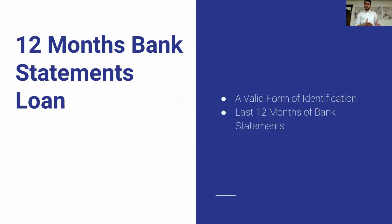And now the 12 months of bank statements don't necessarily go from January to December, which is when you declare your income taxes. The 12 months of bank statements go from a specific month to another specific month. Meaning today we are in April. So we're going to look at your bank statements from April of last year to April of this year. That would be the last year that we're using your bank statements, because the bank wants to know as up to date as possible how much money you're making. Because maybe 2 years ago, you weren't making as much money as you are today.